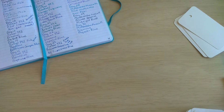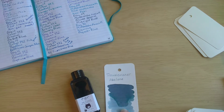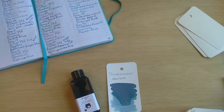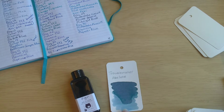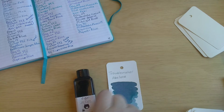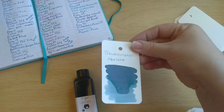All right, day 7 was Troublemaker Abalone. I was able to purchase my first Troublemaker order about a year ago when I got the Milky Ocean and promptly misplaced it. And then earlier this year, I placed an order. Actually, I placed the order at the end of last year, and I think it came in early this year for the Abalone and the Sea Glass. And the Sea Glass I haven't actually used yet, but I'm planning to ink that one up for July. But this is a beautiful blue-gray. I just love it. Nothing can top Milky Ocean, but this one is a very beautiful blue ink with lots of interesting shadings, some purples and some greens in there.